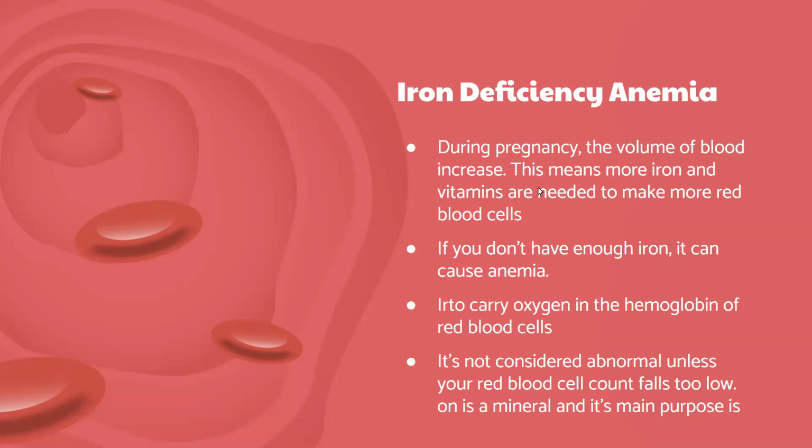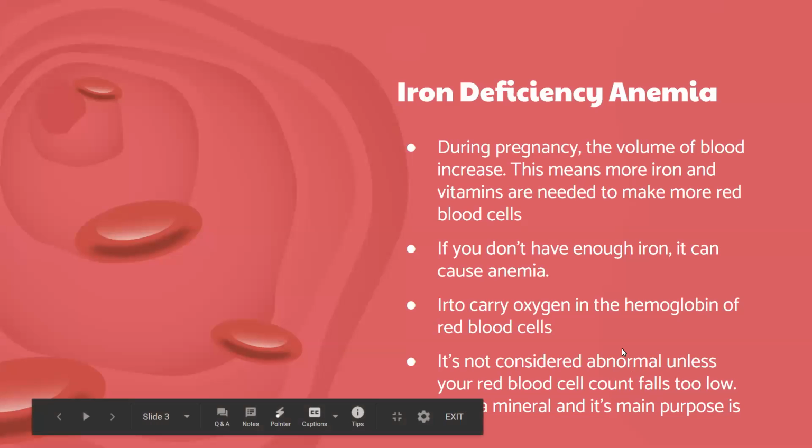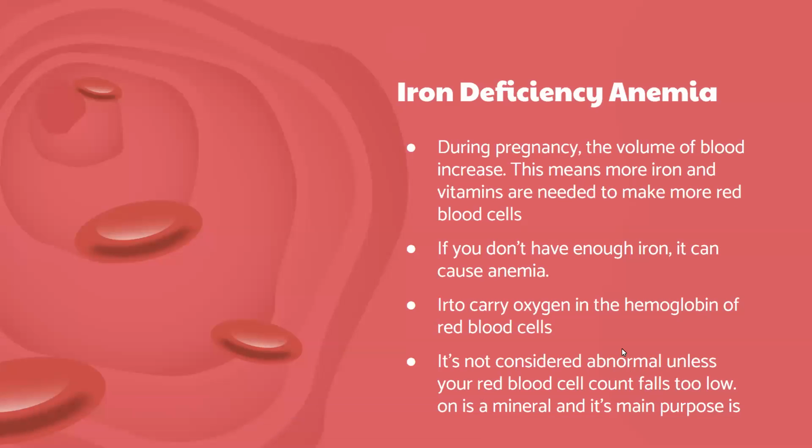During pregnancy, your blood volume increases, which means that more iron and other vitamins or minerals are needed to make more red blood cells. So if you don't have enough iron, it can cause anemia. Iron is the element that carries oxygen in the hemoglobin of red blood cells. So iron is very important because it's what helps your body carry oxygen to where it needs to be throughout the body.